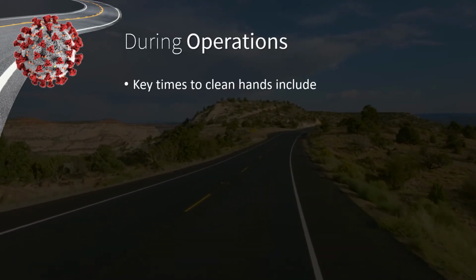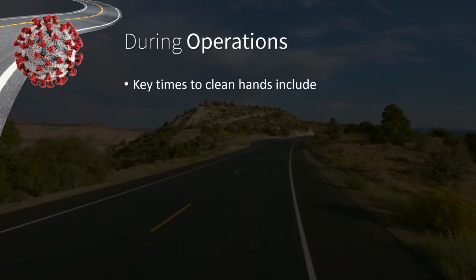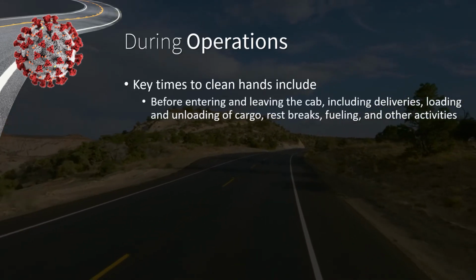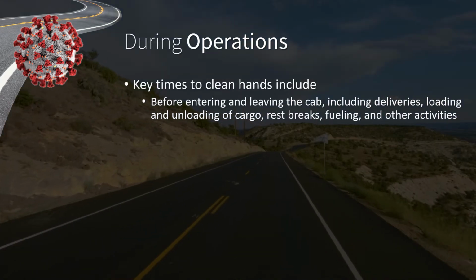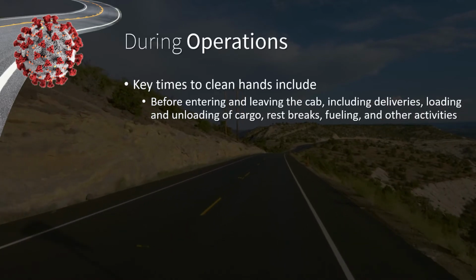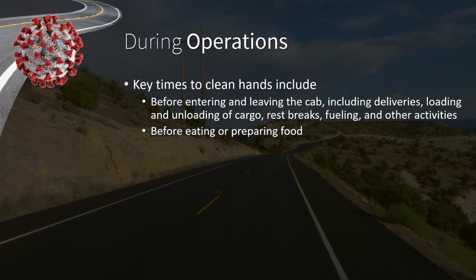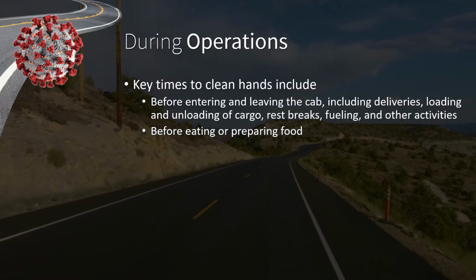So when are the key times to clean hands? We've got these listed here for you. Before entering and leaving the cab, including deliveries. Like I said, if you've touched anything with your bare hands, loading and unloading cargo, rest breaks, fueling, and other activities. Before eating or preparing any type of food that you're going to eat, if you brought a sandwich with you in your truck, now you open that up, make sure you sanitize your hands before you do that.